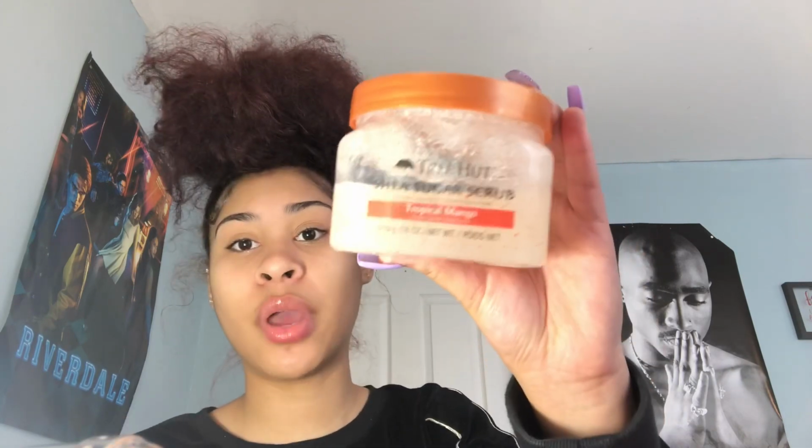When I'm in the shower and I've rinsed all the soap off and I'm done cleaning my body, I go ahead and scrub with this. I don't remember how much I paid for this because I bought it so long ago. It lasts a long time. Let me tell you something. This will have you smelling so good.